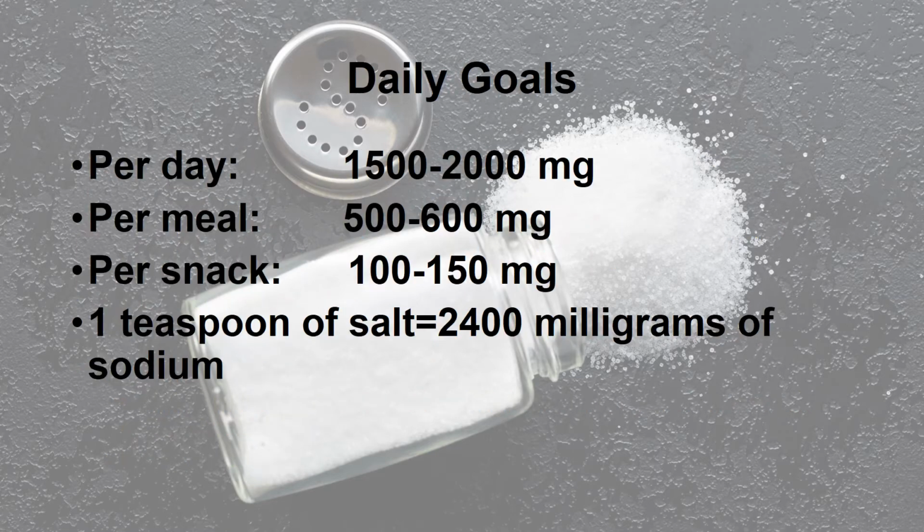Recommended goals for sodium. Per day, between 1500 to 2000 milligrams is recommended. No more than 500 to 600 milligrams is recommended per meal. Per snack, 100 to 150 milligrams is recommended. Reminder: 1 teaspoon of salt equals 2,400 milligrams of sodium, which is above the daily recommended goal.